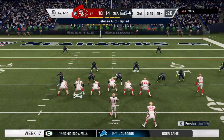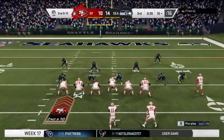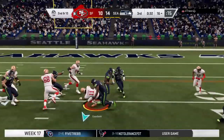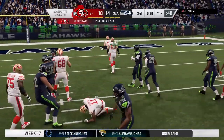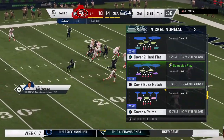Here we go. 11 ending. Right there, 56. Let's get it together, defense. Let's get it together. They'll go option to the short side. And he's brought down just outside of the 10 at the 11. It'll be a pickup of 5, and that leaves him with 5 more.